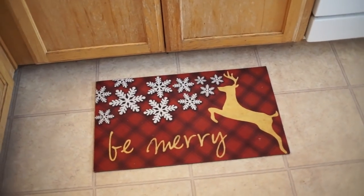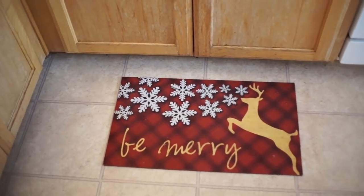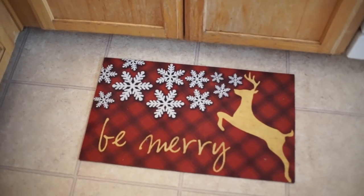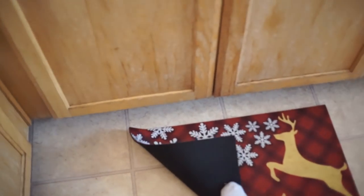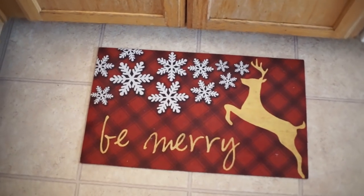I also have a doormat. This is supposed to be a doormat, but I used it as a kitchen mat. And it says Be Merry. It has a little deer, it has a checkered pattern, it has snowflakes, and I got it for $5. And it's very, very good quality. I got it at Family Dollar.